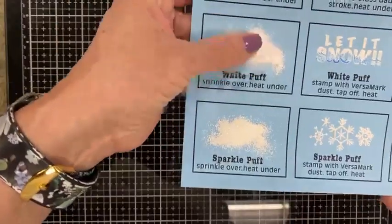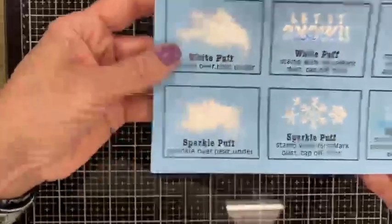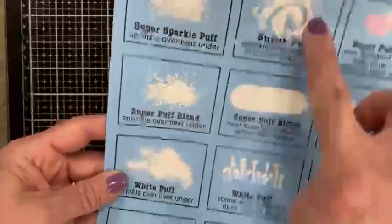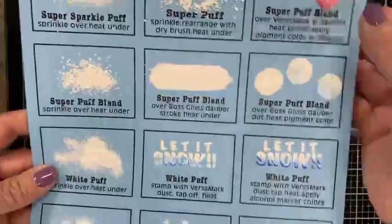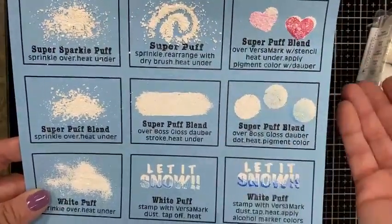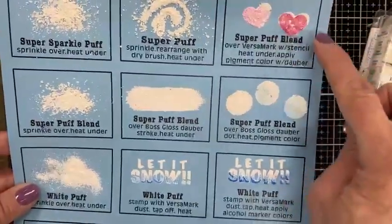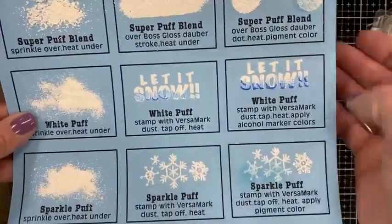This is a white puff. It has a smooth finish to it. This has glitter in it, and you can see how stamping them, you can create different looks on each one. This one is the Super Puff, which is over here, and then with Versamark as the product that's holding the powder when you heat it, and then you can add color with a stencil on top.